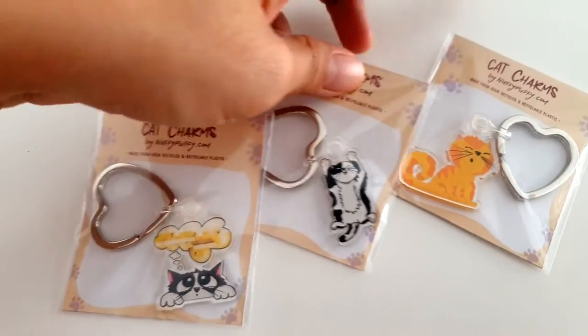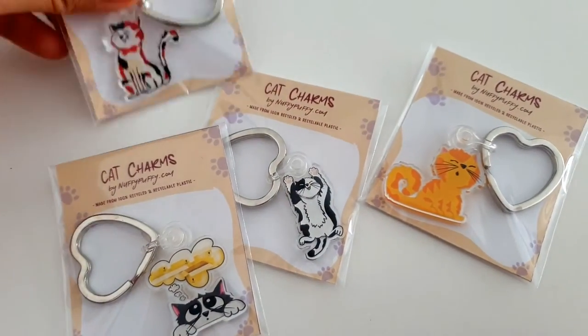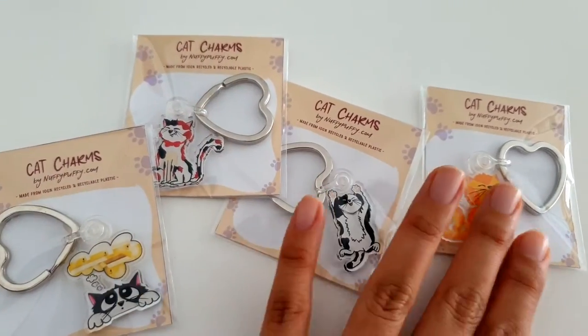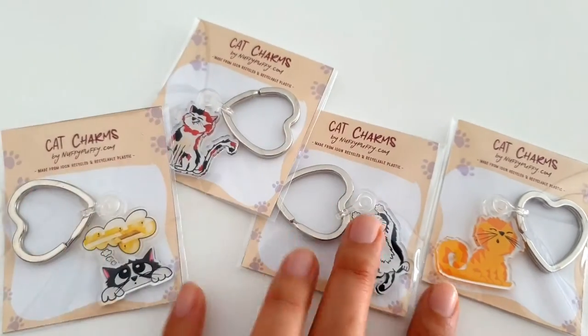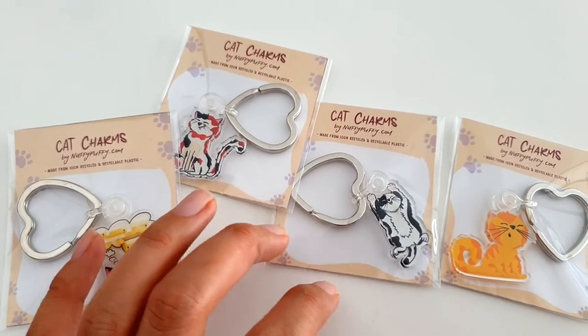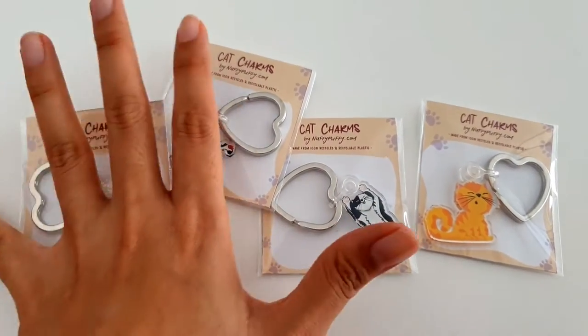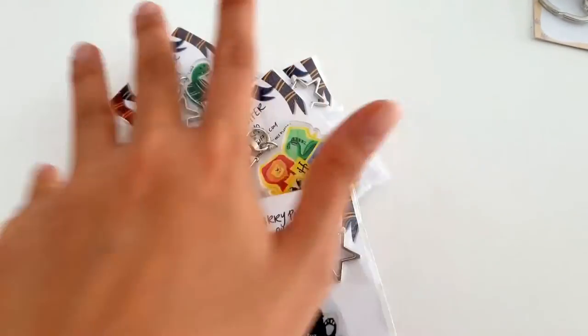I've been busy prepping for the booth this coming Friday. Guess what I did? I did the packaging, I packaged them nicely, but I'll most probably just hang them. I don't know, we'll see how it works. I haven't done this plate. So this is one. And I really like the Harry Potter one.